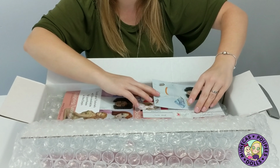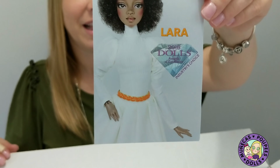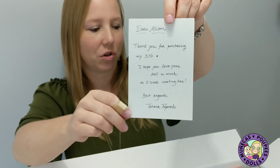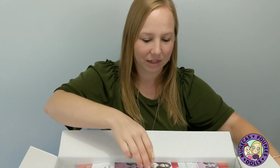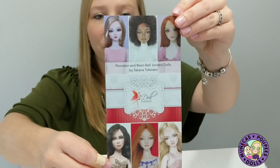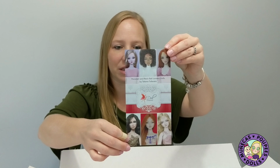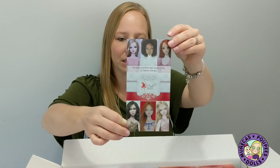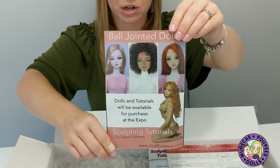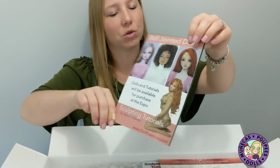Okay, this is the actual doll that I bought. And I got a note on the back that says, "Thank you for purchasing her, and I hope I enjoy her as much as she enjoyed making her." I definitely will. I love this doll. And here's a brochure about the artist. She started creating dolls in 2005. She started with polymer clay fairies, and she's done some porcelain dolls and some porcelain BJDs. And now she's doing some resin dolls too. She also provides some sculpting tutorials. If you order one of her dolls, she'll send you some sculpting tutorials, which I think is neat.